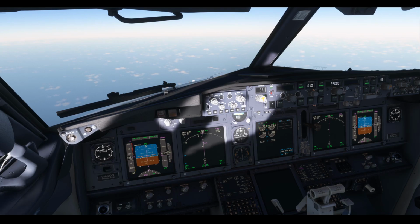New Zealand 52, when ready, descend flight level 250. When ready, 250, New Zealand 52. Velocity 870, when ready, flight level 250. When ready, 250, velocity 870.